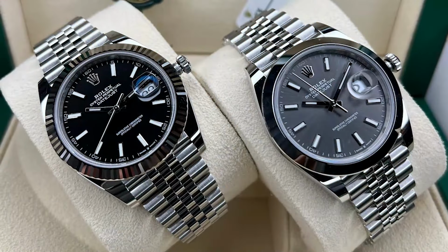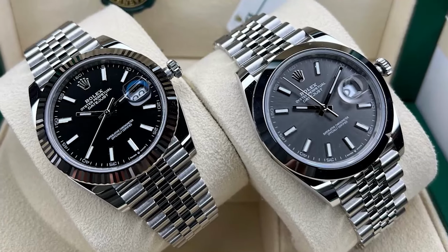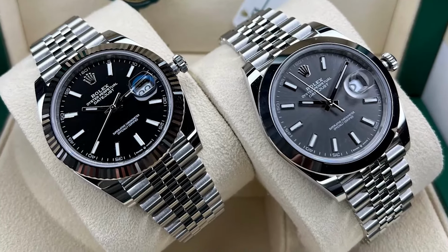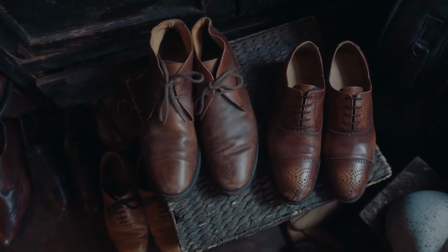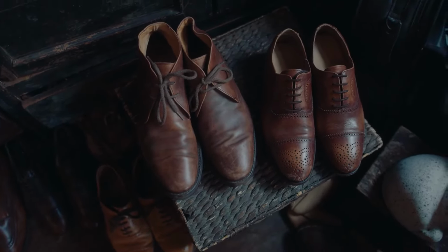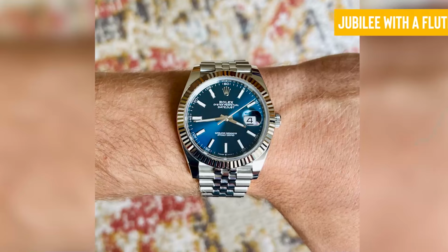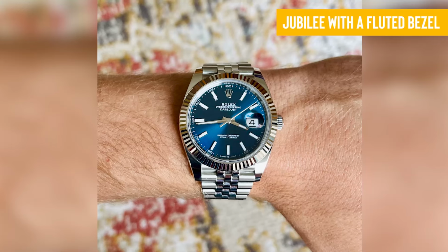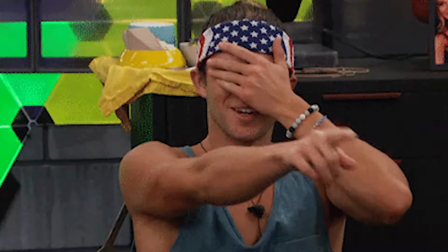Choosing your bezel is next, smooth or fluted. It's all about whether you lean more towards the casual side or if you like to dial up the elegance. It's like deciding if you're more into sneakers or dress shoes. Some folks like to mix it up. An Oyster bracelet with a smooth bezel for a relaxed look, or a Jubilee with a fluted bezel when you're feeling a bit more uptown. Take your time, sift through these options, and find that sweet spot that feels just right on your wrist.